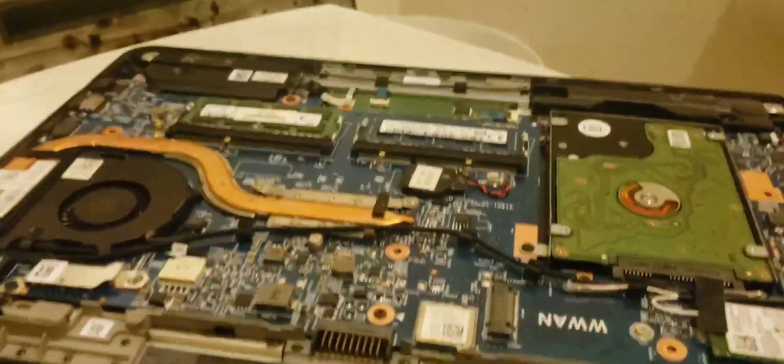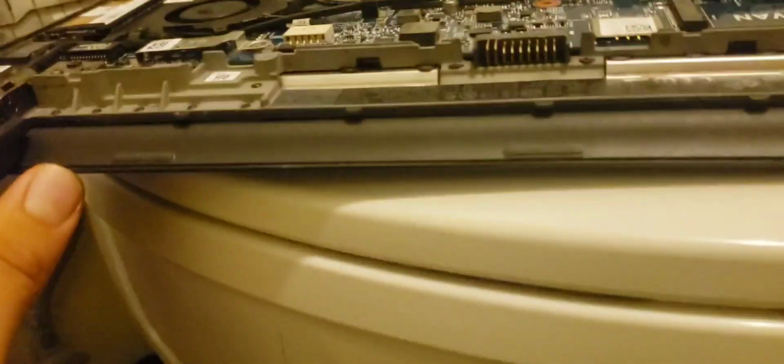It's kind of challenging to put RAM inside of a laptop, especially when the pins are stupid. So, sorry. Aha! And just like that, we think we have 12 gigabytes of RAM.